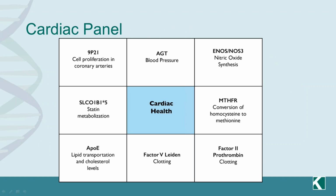Cardiovascular disease is common in the general population, affecting the majority of adults past the age of 60 years. In 2012, cardiovascular disease was estimated to result in 17.3 million deaths worldwide on an annual basis. The team at Kashi Clinical Laboratories has compiled research on these 8 genes and found them to be strongly associated with different aspects of cardiovascular disease.